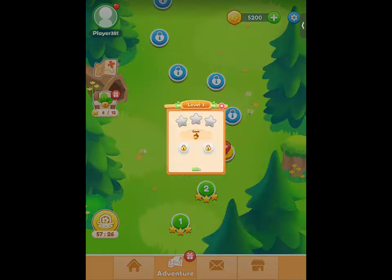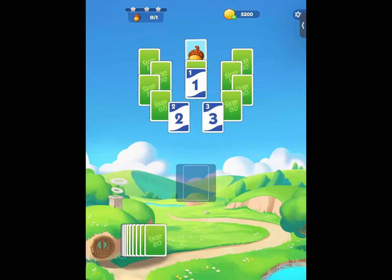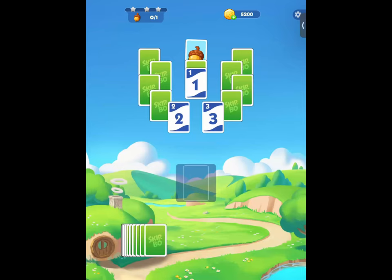So let's do one more level, you all. So you see the variations change. You see now there's an acorn or a hazelnut. So for some levels, you have to uncover it to complete the level. So you don't even have to get all of the cards. You just have to get to that card to win. So we're gonna wanna focus on this middle pile.